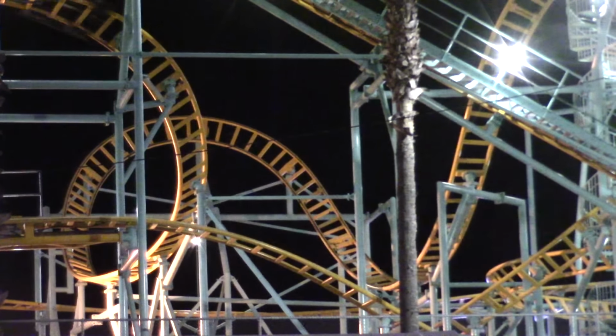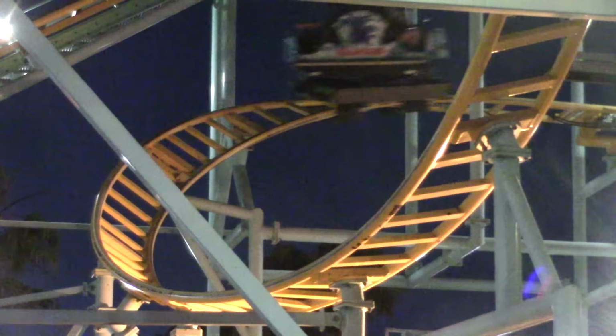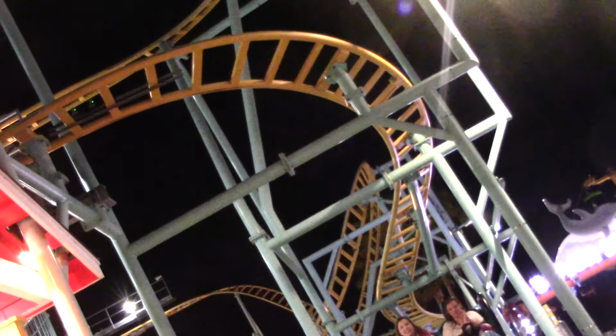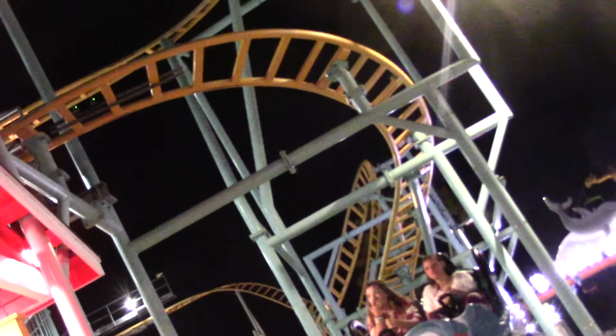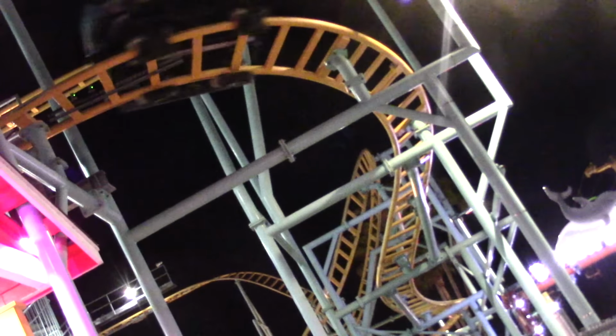Sure, it's not going to be as good as these huge amusement parks, but when you compare it to other boardwalk parks, this is a good one. It's really nice, it's well kept, and it's a lot bigger than I was expecting. I've been to some of these boardwalk parks where it's pretty small, not a lot of square footage. This one is cool. If you've never been here before, let me run down a few awesome things about it.